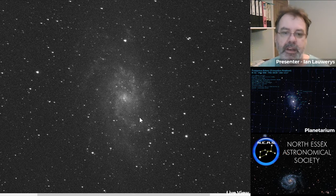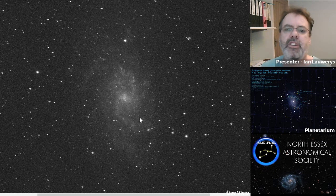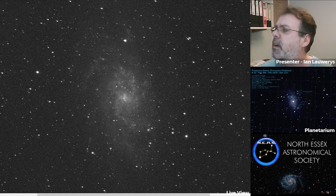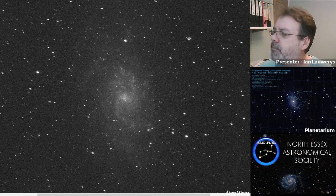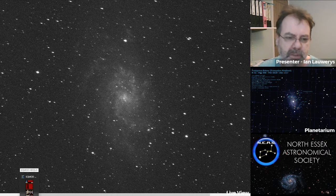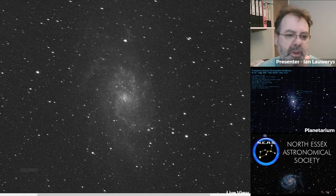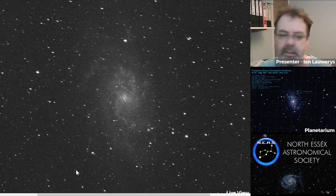galaxies. We've got the Milky Way, which is in the middle, about 400 million stars. We've got Andromeda, which has got about 1,000 million stars in there. And in the Triangulum galaxy, we've got about 40 million stars. So it's about a tenth of the size of the Milky Way. It is actually quite small, but it is also one of the larger galaxies in the local group.